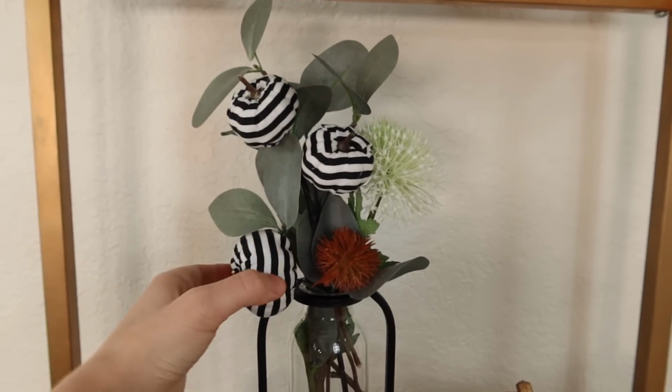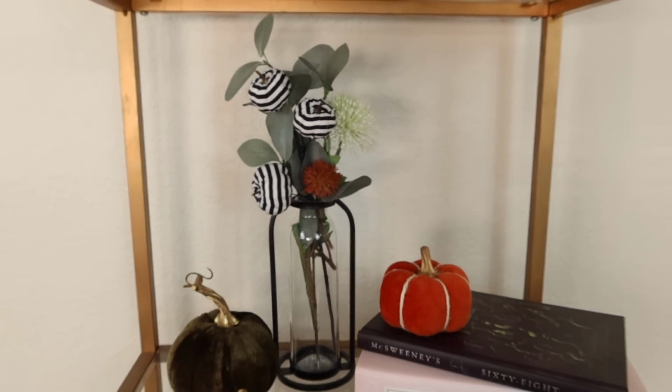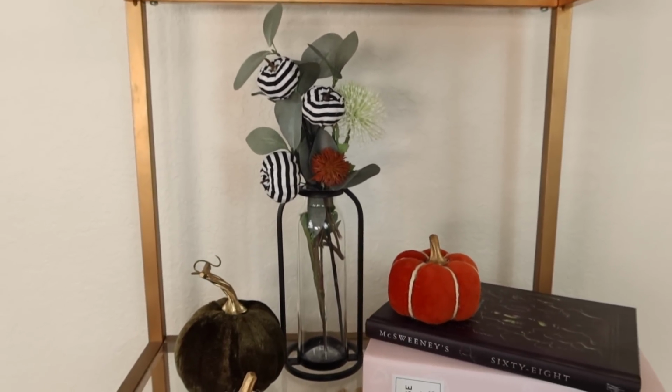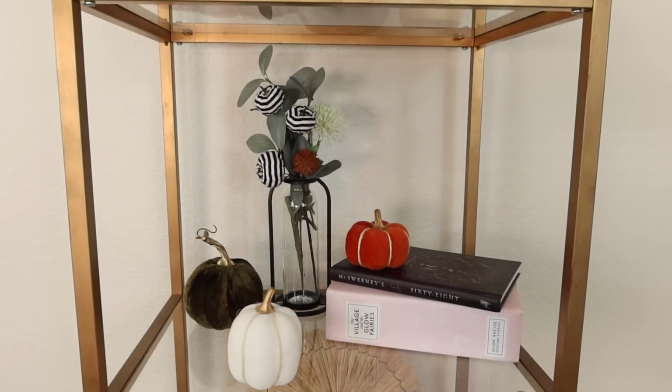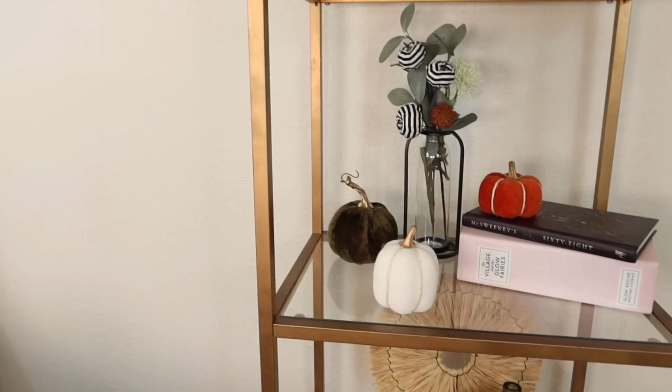I'm not sure how much like pumpkins they will look on camera, but I do think they look kind of cute and fall-esque. I ended up using just 4 out of the 6 pumpkins that I have, so I didn't use either of these two.